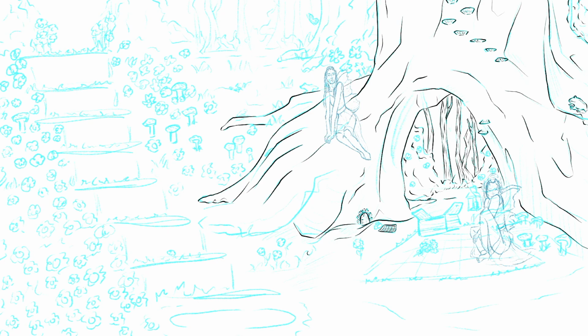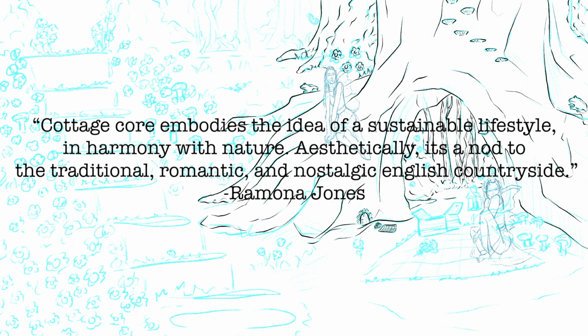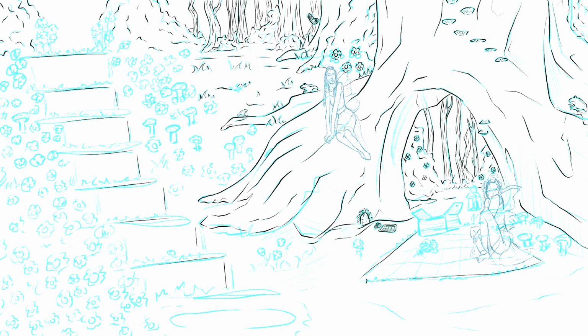Ramona Jones, a social media influencer, said, "Cottagecore embodies the idea of a sustainable lifestyle in harmony with nature. Aesthetically, it's a nod to the traditional, romantic, and nostalgic English countryside." To some cottagecore supporters, the movement is a reaction against the capitalist consumer society and the increasing time spent in front of computer screens. Because of this, wellness and sustainability is at its core. Cottagecore also tries to ease or prevent burnout with its enjoyment of life's mundane tasks.